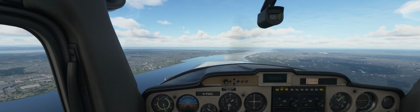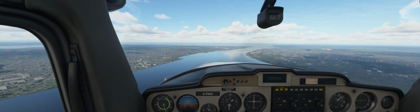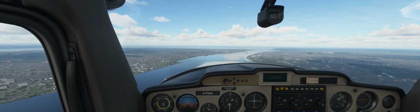Maintain 1,400 feet up the Mersey, staying over the water. Now we need to maintain 1,400 feet.